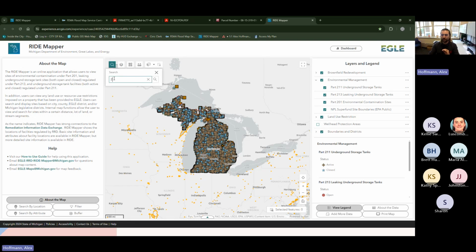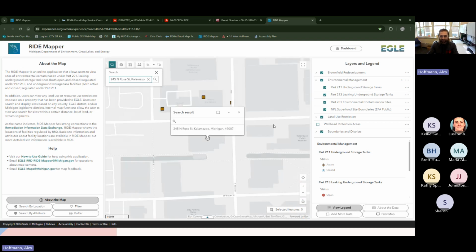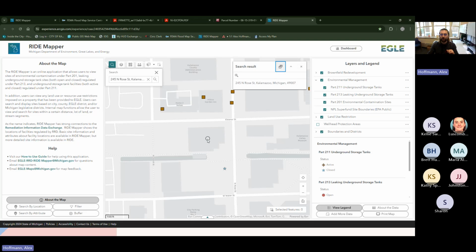Find address or place. You'll put in your address you're looking for. Again, I'll put in our building, 245 North Rose Street. Make sure to select Kalamazoo and not Ishpeming. And it's pulled up our building here. And you can see there is some information around that sort of gives us a clue to what sort of environmental sites are around. Before you go to print this map down here, you want to make sure that you dock the address. This is something that's new with the new environmental mapper. So click dock, and now this will stay when you go to print map.